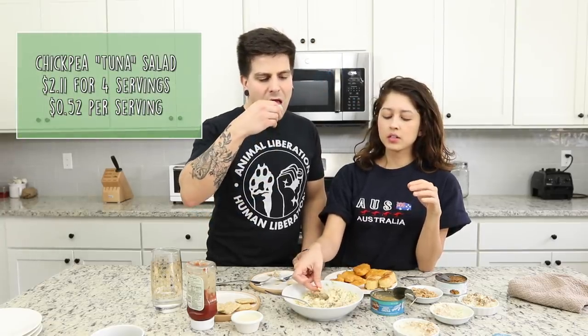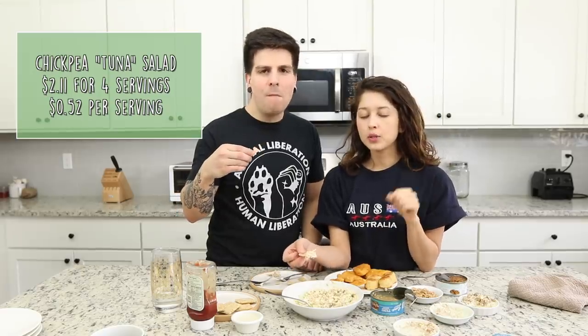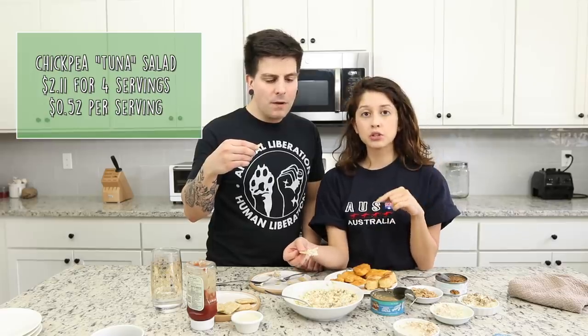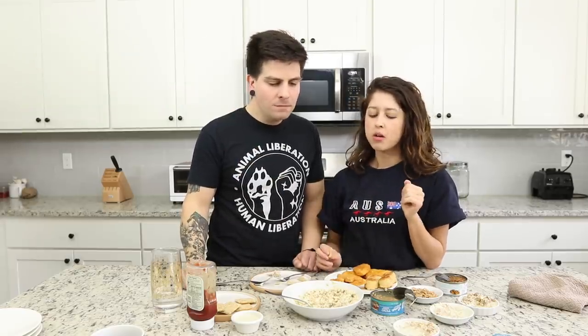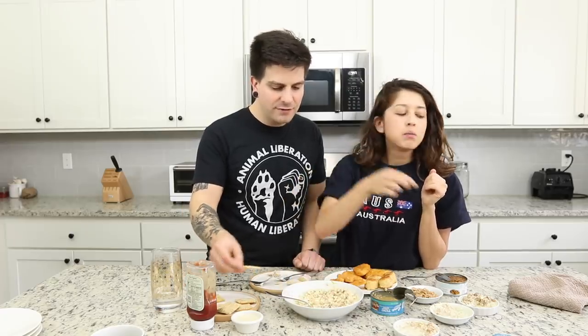Weird. It was hard for me to mash it. Yeah, it's not like a typical can of chickpeas. Basically, this recipe will be on our blog, by the way. When you make a chickpea tuna, I like to add dulse flakes or nori flakes, which are both seaweed, and they add that fishy flavor to it. Delish. Ah, so much better. Praise you, chickpeas. I could eat this every day.